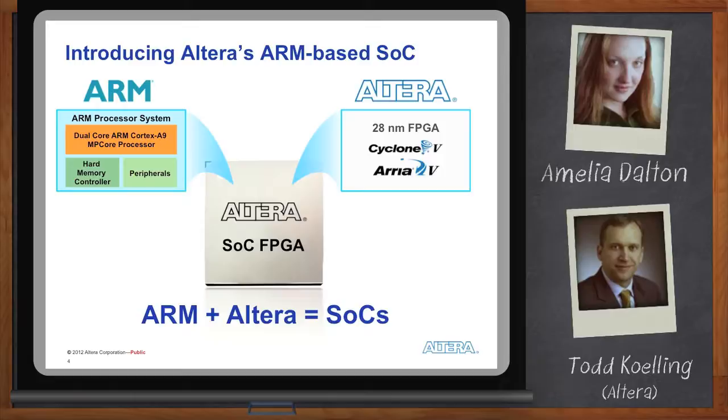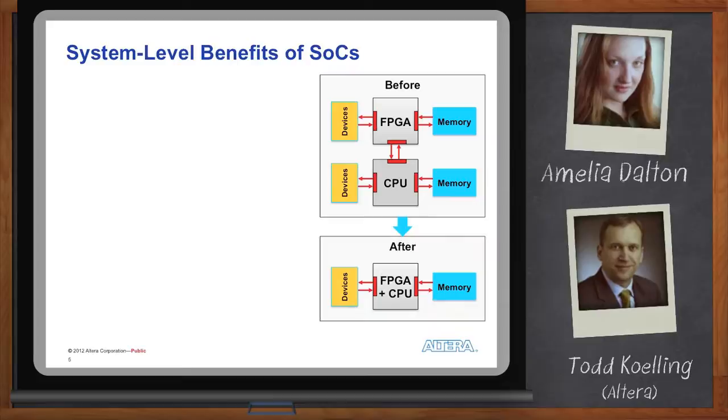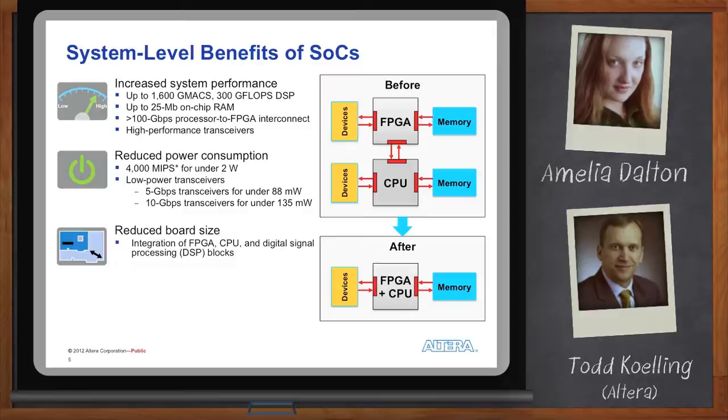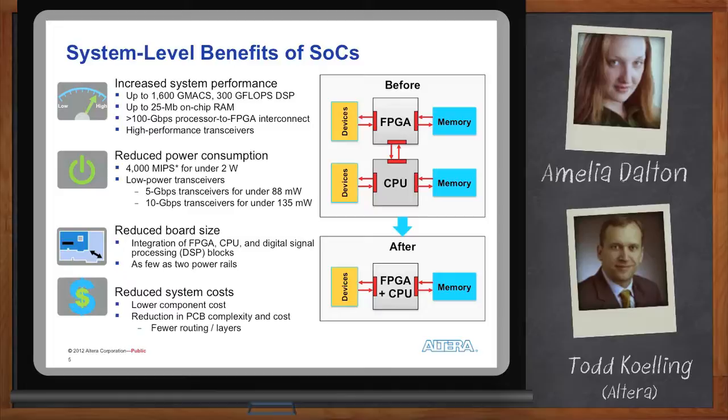You're right, it is really cool. And I think it addresses those four areas of challenge we just saw for the embedded designers today. First of all, your system performance can go up dramatically. We're seeing up to 1600 GMACS or 300 GFLOPS on the DSP side. We also have very high-speed processor to FPGA interconnect that, doing on the board, you just can't run that fast. The power consumption also comes down. You've got less real estate, less parts out there. And obviously, the board size can be condensed as well, the board space. And then overall, you'll experience a reduction in system cost. It's not only the component count itself, but also that PCB savings, the trace savings, so on and so on. It really adds up. That makes sense.